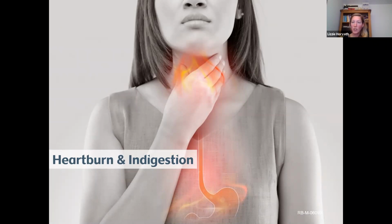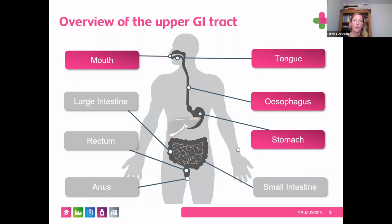So, as I said, the conditions we'll be covering today are heartburn and indigestion. If we think about the gastrointestinal tract, what we are focusing on is the upper GI tract. Some reference books suggest that the upper GI tract should be counted from the esophagus further down, but in most cases, we would class it as starting from the mouth all the way down to the stomach and some part of the duodenum as well.